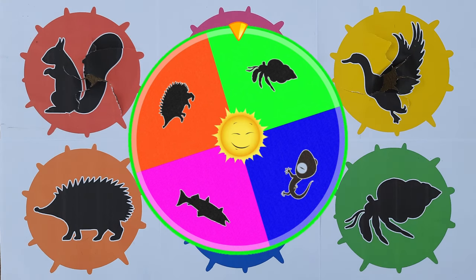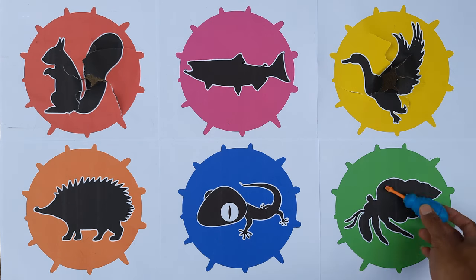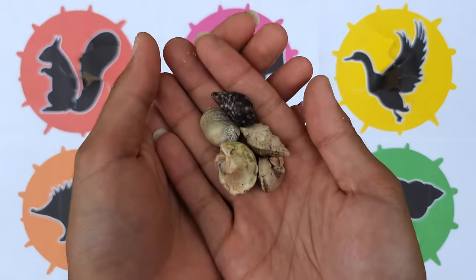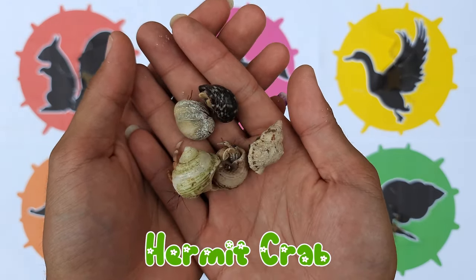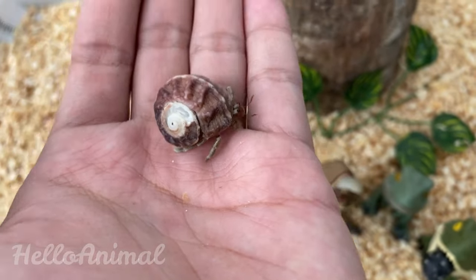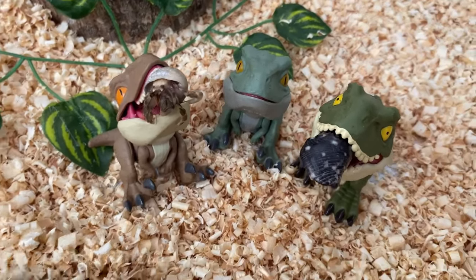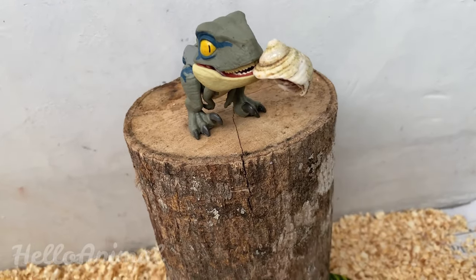Green color. Hermit crabs. Hello, I have hermit crabs. Look, there are hermit crabs eaten by the dinosaurs. Come on, let's save the hermit crabs.